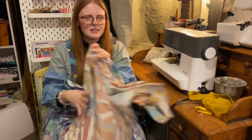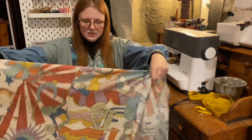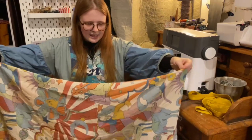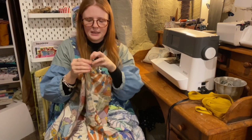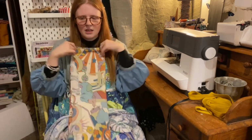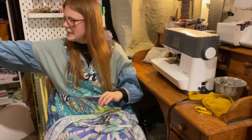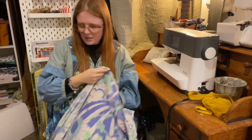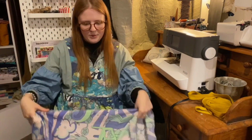I find it interesting with the remnants on websites because they always sell, and I don't know what people make with them when they're such small pieces. I know I can get a top from a metre, but I think I'd struggle to get anything other than like a Helen's Closet Ashton top. I know I can get the Anthea from 1.5 meters at a squeeze. Yeah, so they are my fabrics.